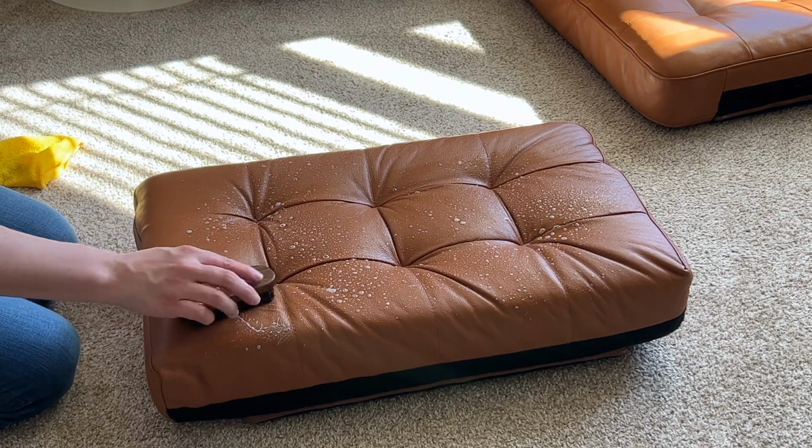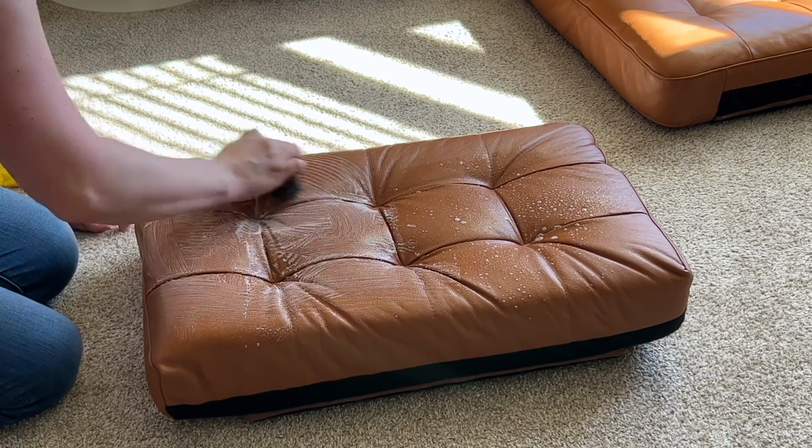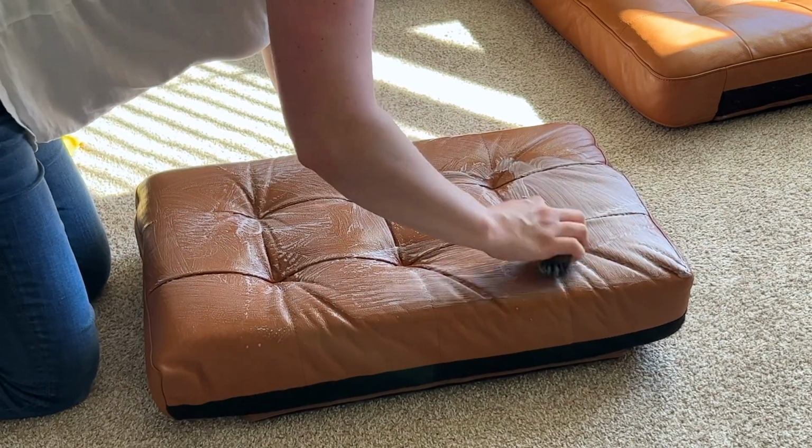Show you on this one how past cleaning Christy it was like, and we're abandoning the individual squares concept, we're just gonna spray the whole thing at once like a maniac.